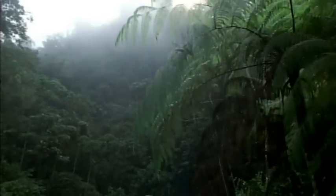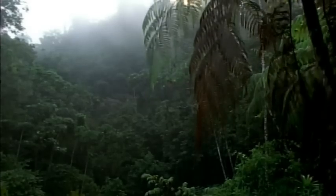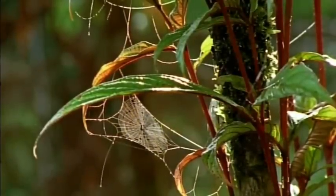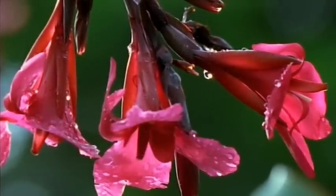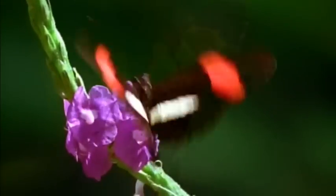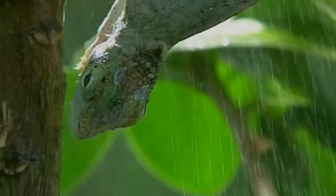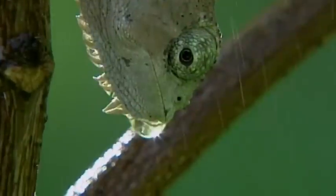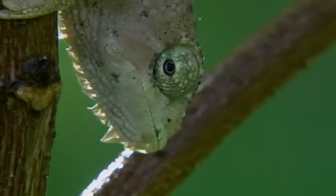Whether it's in the woods along the Danube or a tropical rainforest, evolution has found uses for the power of colour. Whilst flowers can be garishly bright, many forest dwellers blend into the shadowy greens of the rainforest. They put their trust in the strategies of camouflage and disguise.